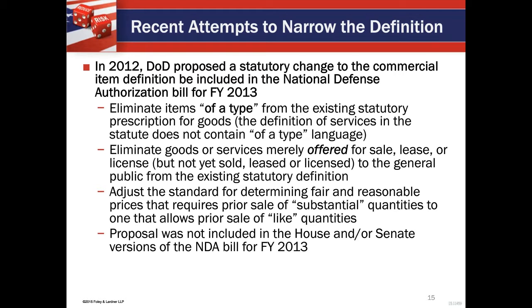So in 2012, the Department of Defense proposed a statutory change to the commercial item definition, and they wanted that included in the National Defense Authorization Bill for fiscal year 2013. What they wanted to do was eliminate the "of a type" language and also eliminate being able to qualify as a commercial item if you have merely offered for sale, lease, or license, but have not actually sold, leased, or licensed the product to the general public. They also wanted to adjust the standard for determining whether a price is fair and reasonable, to require the prior sale of substantial quantities, and to change it to "like quantities." Again, it's really restricting what could qualify as a commercial item.